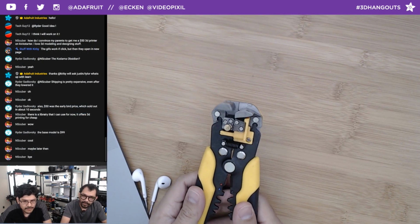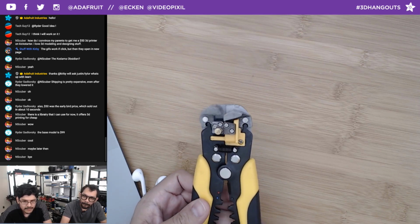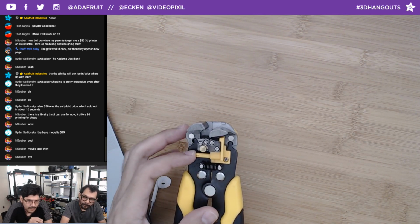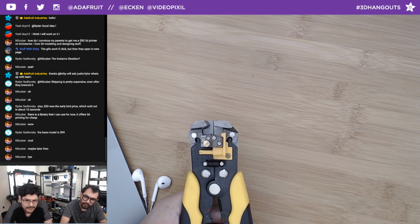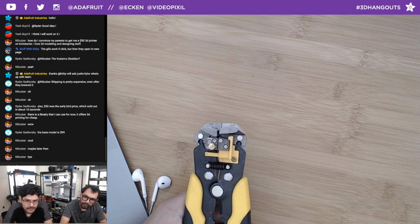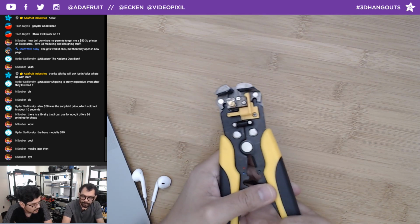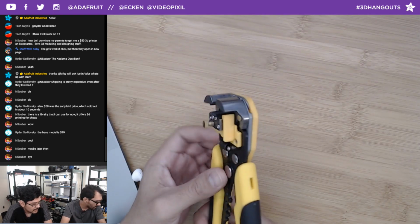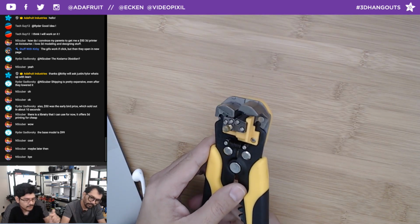This is my favorite tool right now. It's called the self-adjusting wire stripper. It's kind of beefy for what it is, but I like this one because it has a little set screw. You can fine-tune the set screw so that it can work with 30 gauge wire, which is that really thin stuff that we like to use a lot. It also lets you remove insulation from multiple wires, and it lets you create segments in line with a wire.